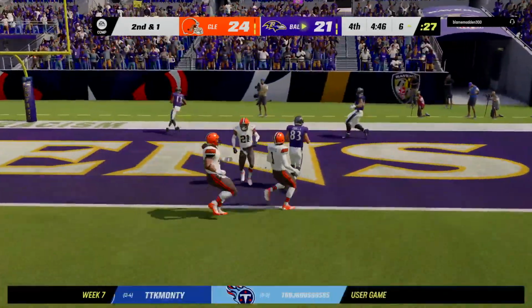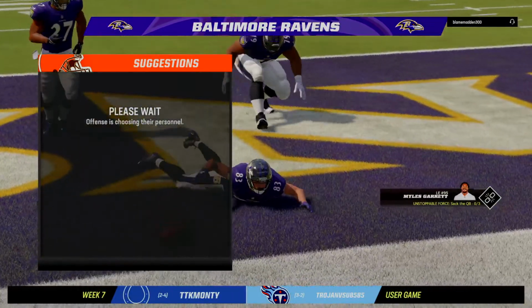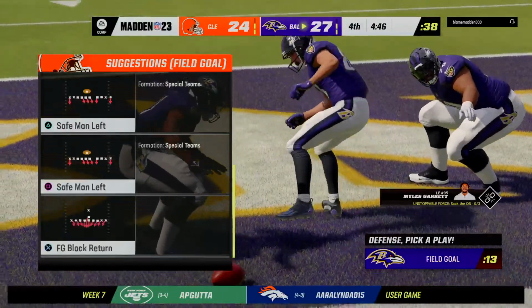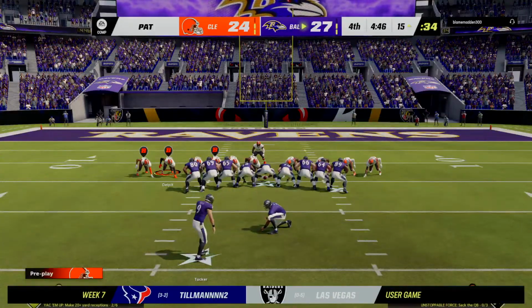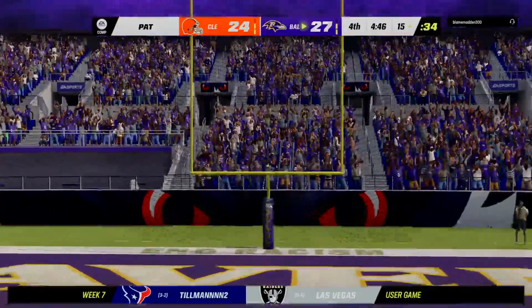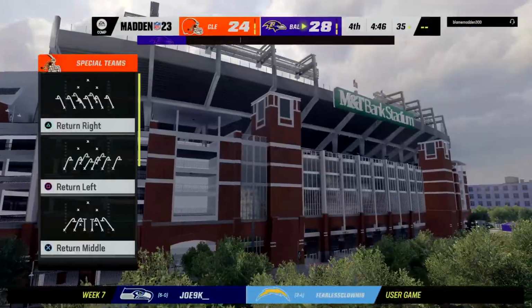That is caught at the 7-yard line. And in for the Ravens touchdown. Andy Isabella with his 2nd touchdown of the afternoon. And the Ravens answer back with a touchdown of their own to take a 4th quarter lead. Tucker with the extra point, and that will make this a 4-point game.